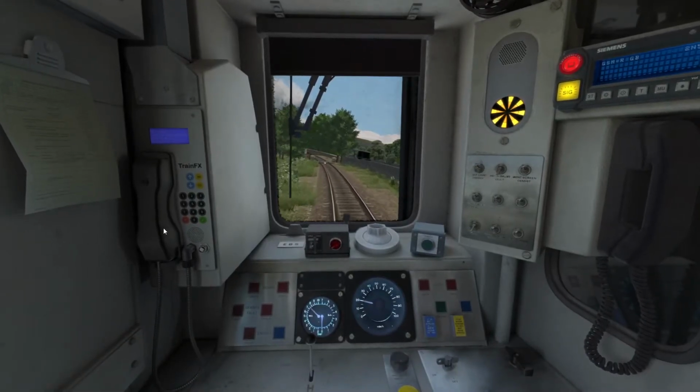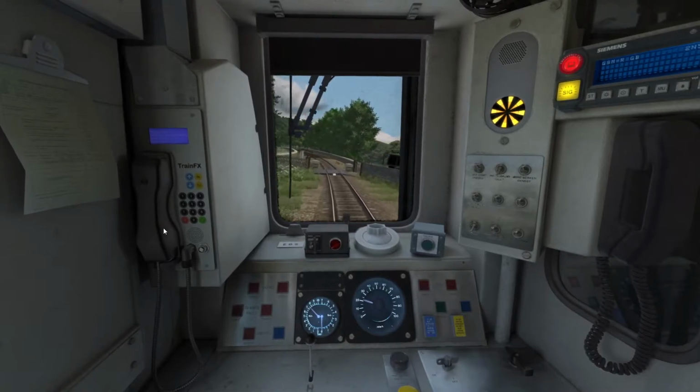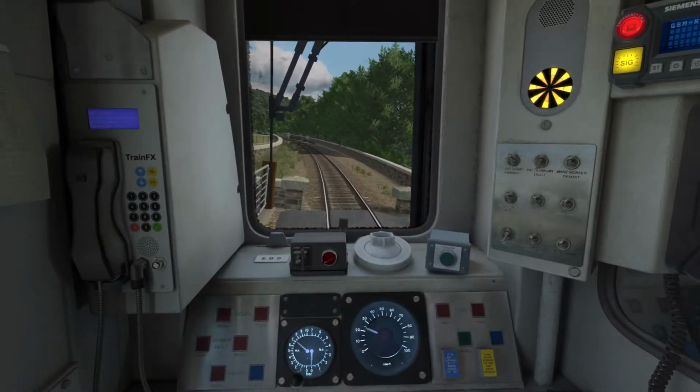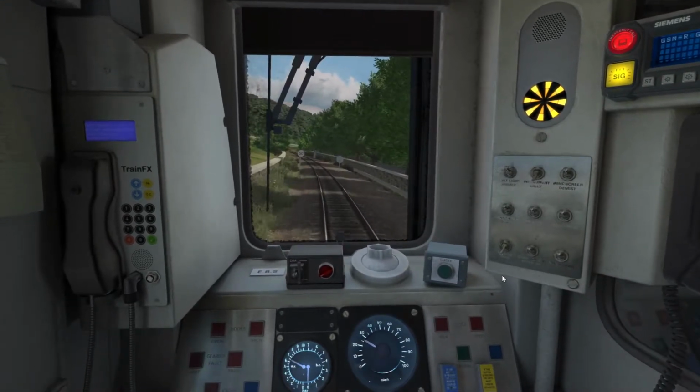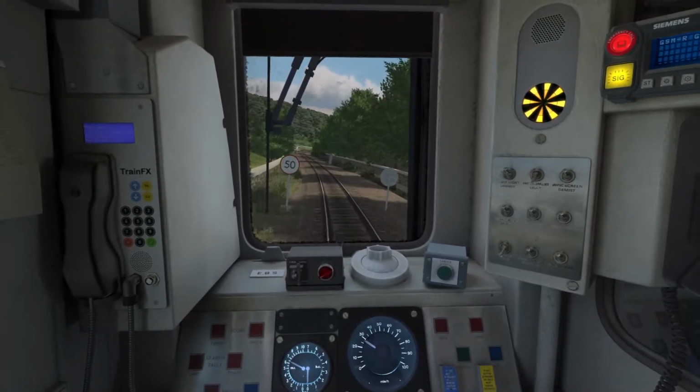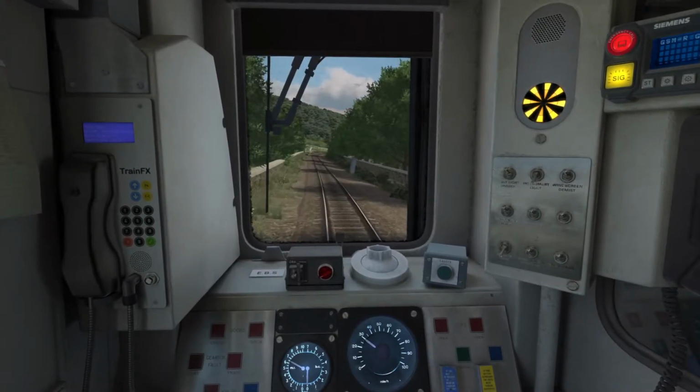I suppose that is one of the points I can add, actually. As you can see, the 156 we're driving does have East Midlands Railway branding on it. That's because East Midlands Railway took over from East Midlands Trains in 2019, I think.